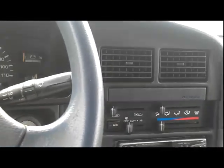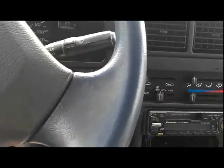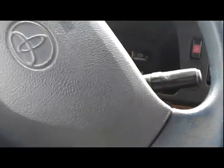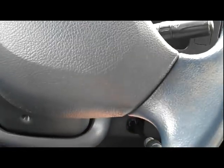The reason I say every other second is just to keep the parts inside from getting hot, because when electricity is trying to flow, you're going to have heat built up. So don't just hold the key down if it's clicking like that, because it's not good on the starter. So you want to wait a little bit.